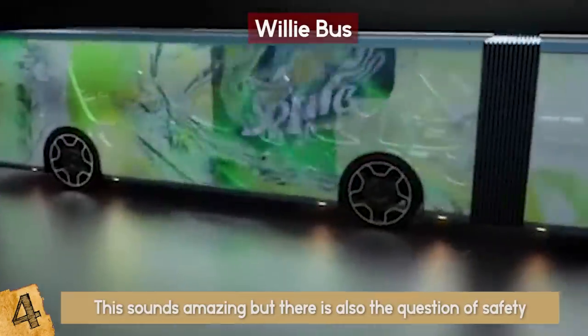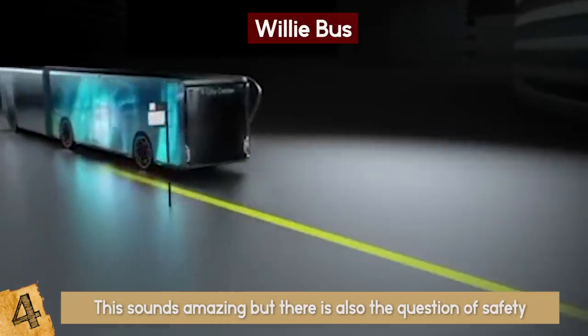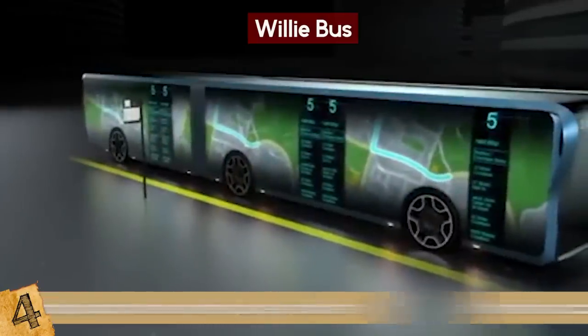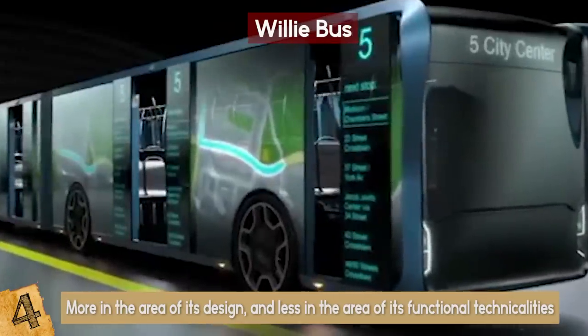Of course, this sounds amazing, but there is also the question of safety. The bus will act as a moving TV, but there is definitely the problem of having other drivers distracted. For now, the concept was thought out more in the area of its design and less in the area of its functional technicalities, so let's not worry about that.